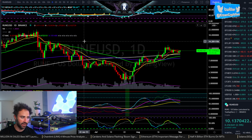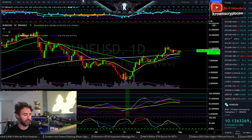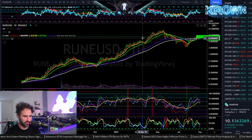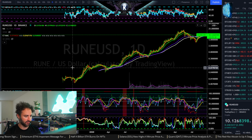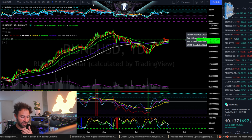It looks pretty damn good, and I would be looking for moves up somewhere around $14 to $15 or so, and then come back to it after that. It's actually one of the more interesting charts, to be fair, because it has been just generally up since this one's inception in 2019. So it actually does have a decent history right there. Not bad for Thor.